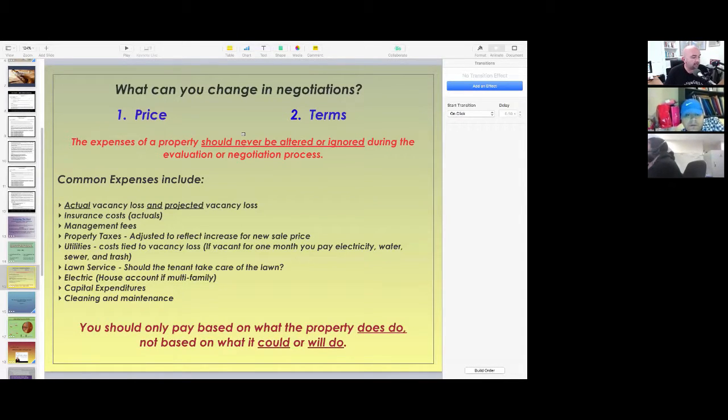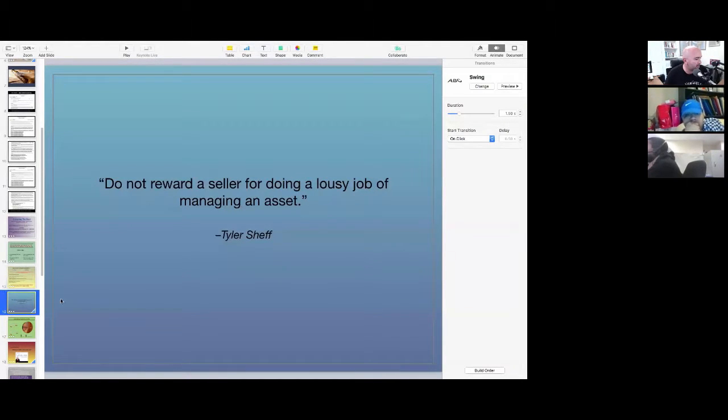Guys, the bottom line is at the bottom of the slide. You should only pay based on what the property does do, not based on what it will do. Do not reward the sellers for doing a lousy job. I've said that time and time again, so much so I made it my own quote. Do not reward the seller for doing a lousy job of managing an asset. The best way to find opportunity, guys, is to focus on talking to and finding cranky tenants.